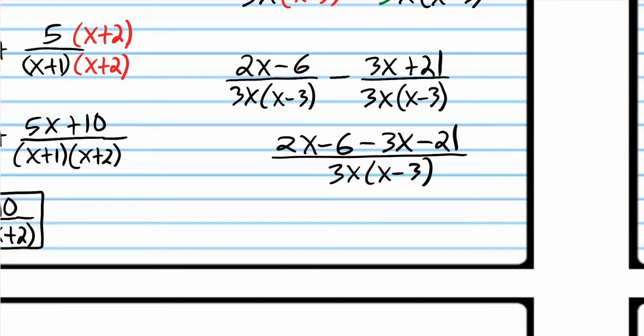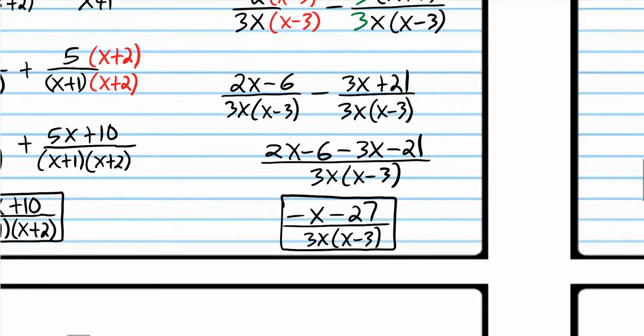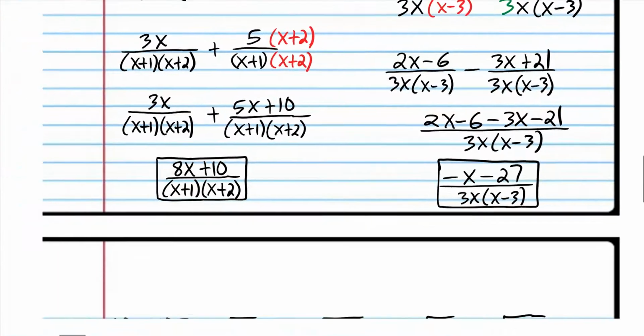So now 2x minus 3x is negative x, and negative 6 minus 21 is negative 27. And we can just rewrite the denominator, and there you go. So if you got that answer, good job. Okay, on to the next problem.